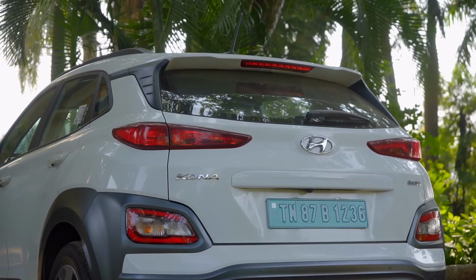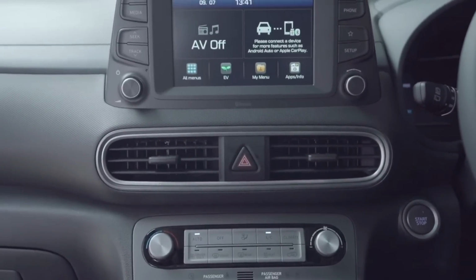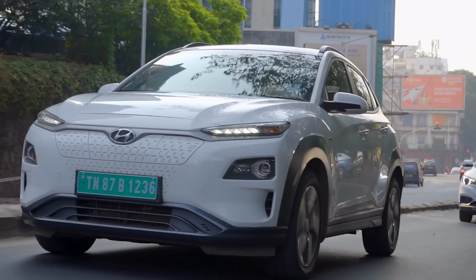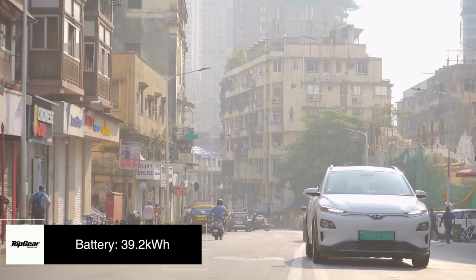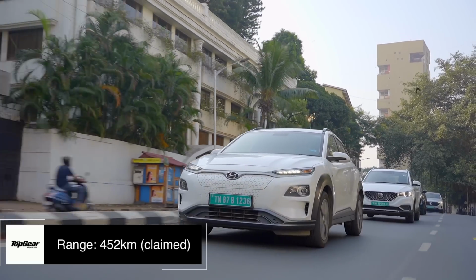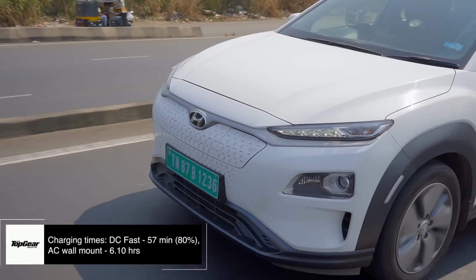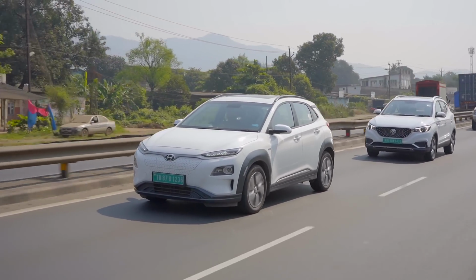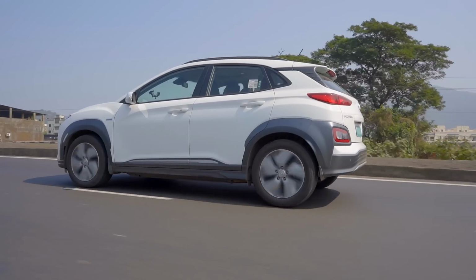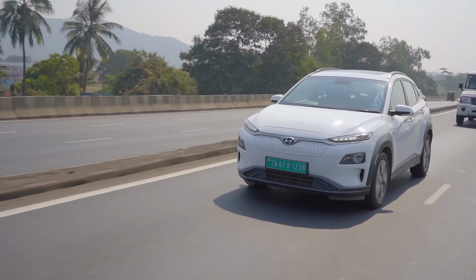It's a different story on the inside though. A few likable bits, but overall, the cabin quality just isn't as impressive. The plastics, the materials, and even the touchscreen, they all feel dated and dreary. The saving grace then is the motor performance. The 39.2 kWh motor makes 134 bhp and claims a range of 420 kilometers. That is exceptional. The Kona, thanks to its power-to-weight advantage, is quite fun to drive, and the ZS, although close, feels heavy and cumbersome in comparison. Also, the Kona is backed by Hyundai's trust and extensive dealer network, and that should interest many buyers towards it.